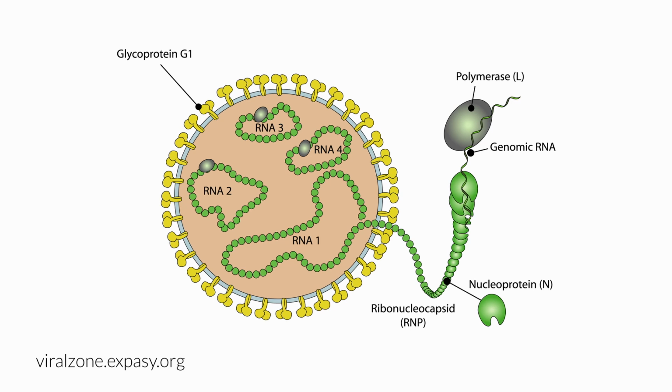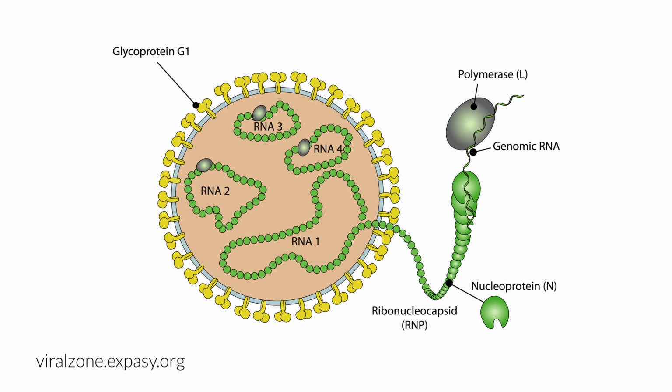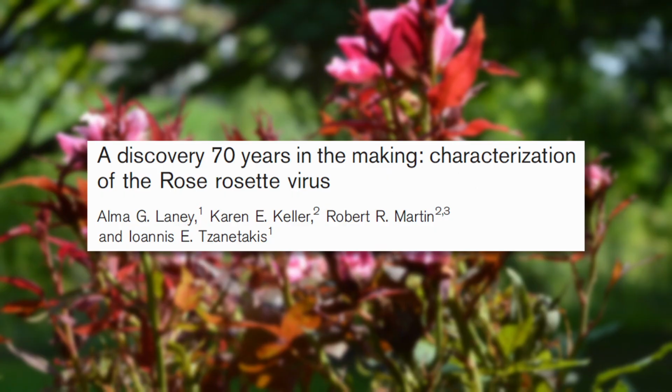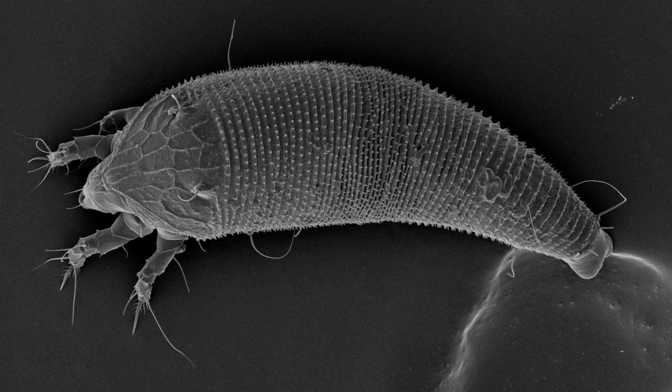For 70 years, we didn't even know what was causing rose rosette disease. This changed in 2011 when the causal agent, rose rosette emaravirus, was identified in our lab in Arkansas by Professor Yannis Tsanetakis and his student. And Phyllocoptes fructiphilus is a confirmed vector of rose rosette emaravirus.